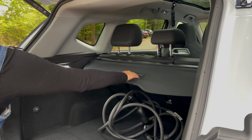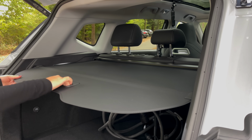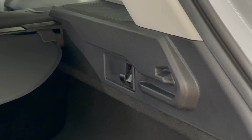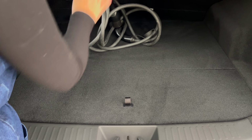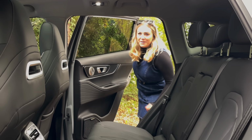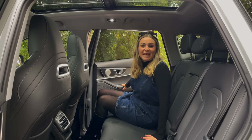However, elsewhere in the cabin you will find a retractable parcel shelf, and there's also a couple of little hooks on the sides for your shopping. But other than that, it's pretty much standard. There isn't any above and beyond sections inside of here like you'll find in the likes of Skodas. So the boot certainly does the job, and it's competitive compared to rivals, but it's not particularly exciting.